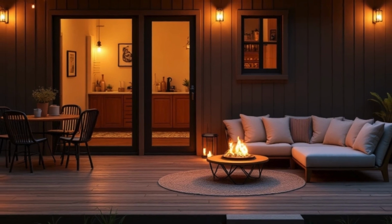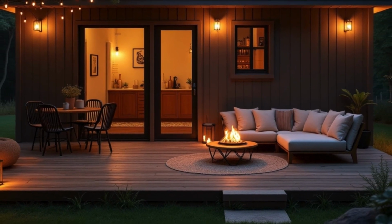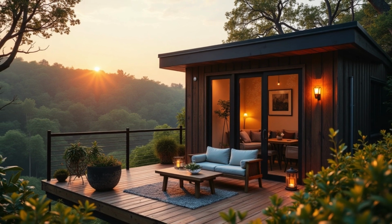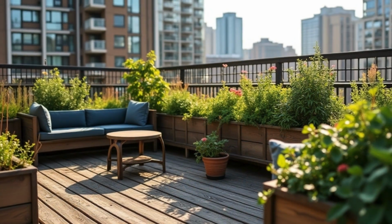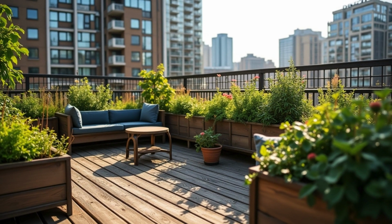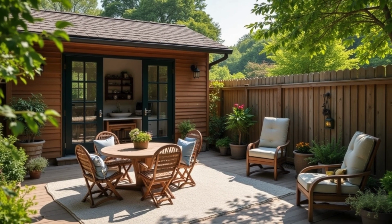Finally, don't forget about creating outdoor spaces. Having access to outdoor areas can significantly enhance your living experience in a tiny home. Whether it's a small balcony, rooftop garden, or patio area, these spaces provide additional room for relaxation or entertaining. Think about how you can extend your living space outdoors.